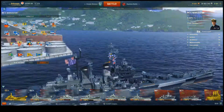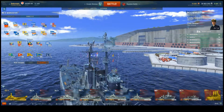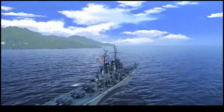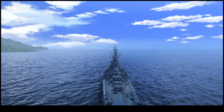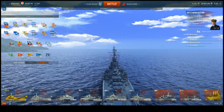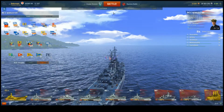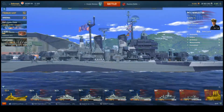Now, I'm trying to get a little bit better look at her here, trying to get to the stern. I'll have to back away from her and go around that way, I guess. On some of the ships you can actually see smoke distribution units, but on this one there's no smoke distribution unit. There's no smoke canisters on her. She is basically pretty empty, if you will. Let me go to port. There we go, back to the port view, to get a better view of her.